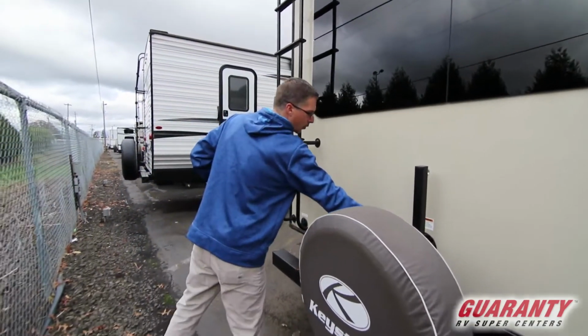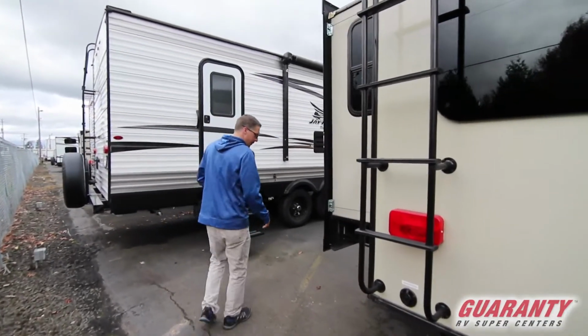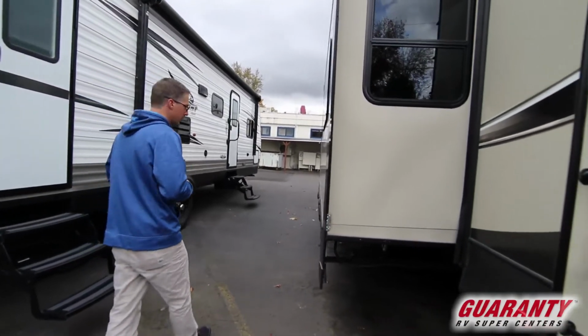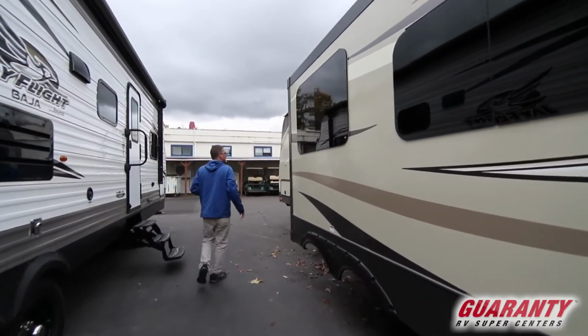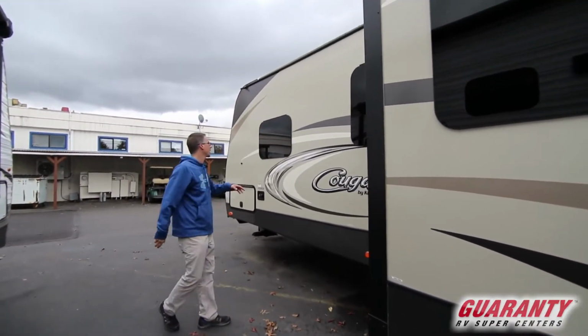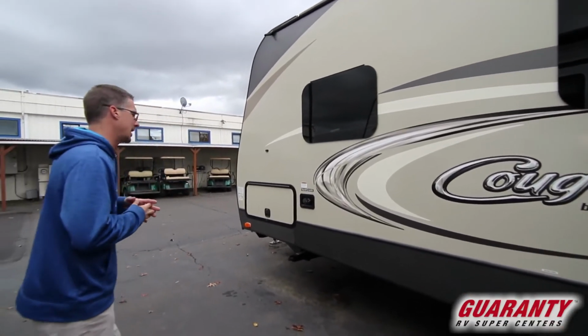Your 30 amp power cord is actually right here as well. We've got a ladder for getting on your roof. Got manual corner stabilizers all the way around the trailer. More of those windows. Windows on both sides of the slide. Windows in the hallway, windows in the bedroom. This trailer's got a lot of windows, so it just lets in a lot of light.